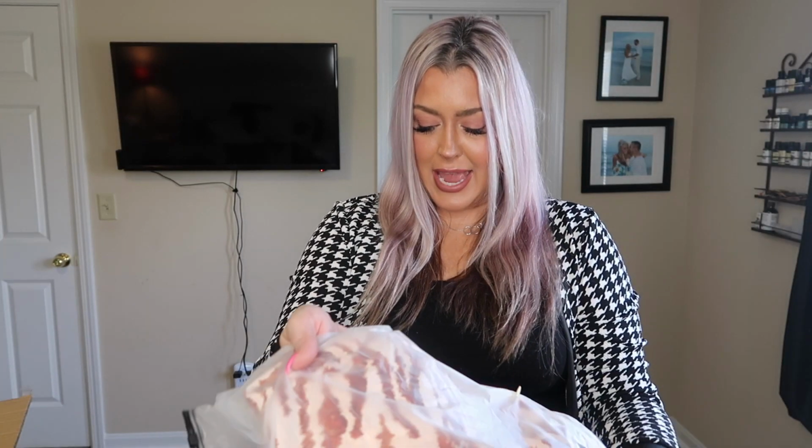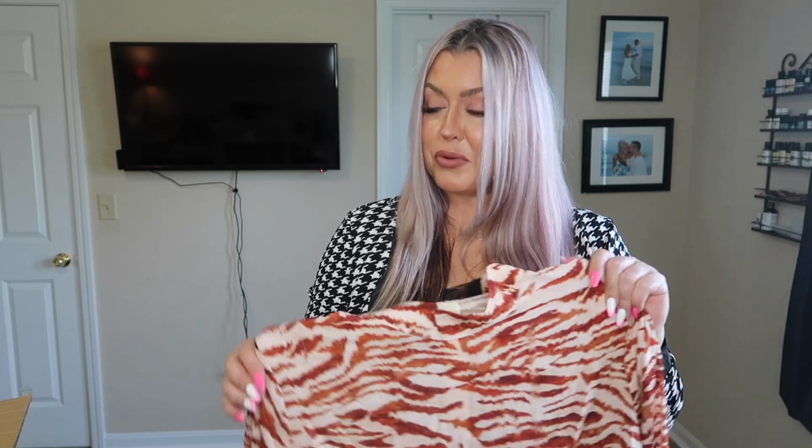Okay, so this next item is in a 1XL, and I'm honestly not for sure what it is. Maybe a dress? I don't remember picking this out. However, I feel like I'm gonna pull it off with the boots.